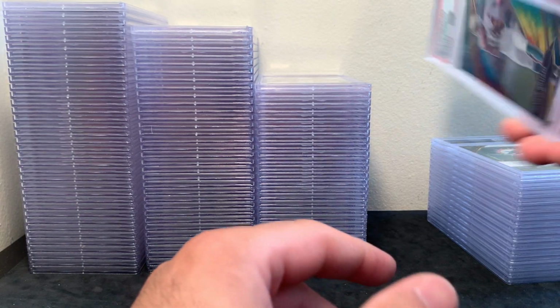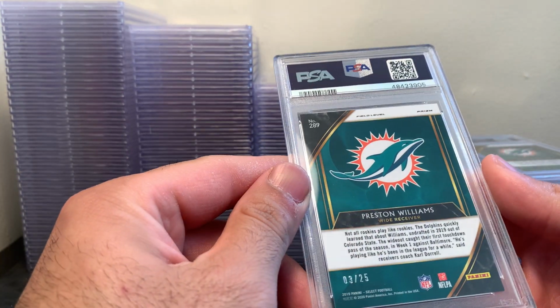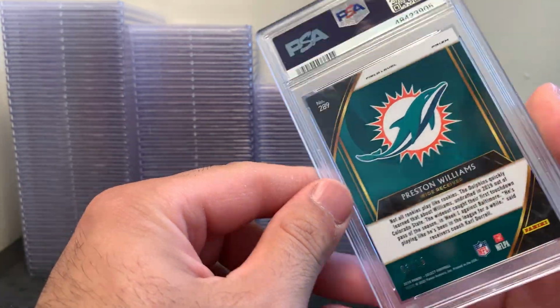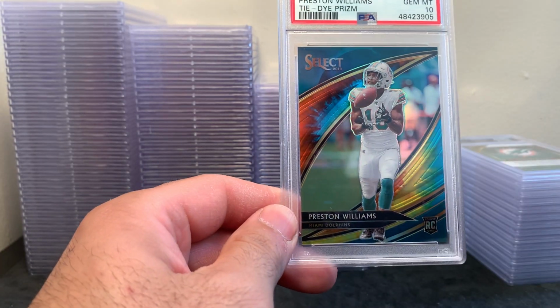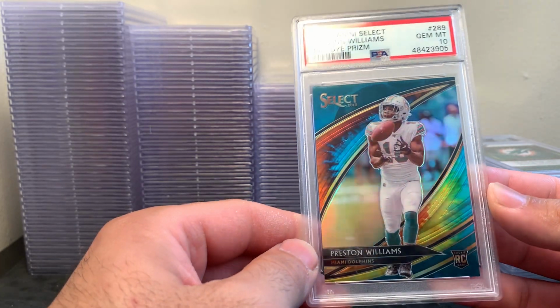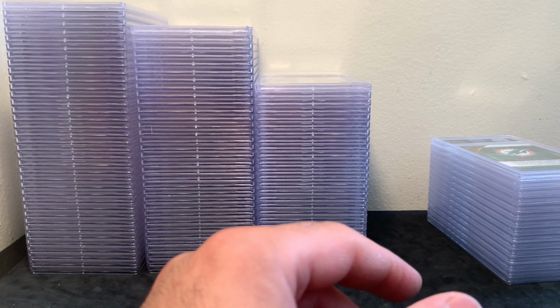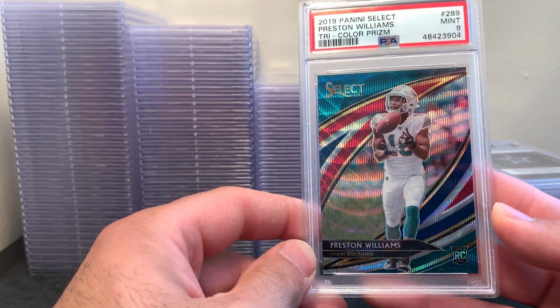PSA 10 Gardner Minshew. This is the tie-dye, numbered to 25, Preston Williams. I believe I got this in a lot for 10 bucks with like 3 other one of his cards. Another one's right here. And I sold the other 2 cards for more than I paid for the entire lot. And basically these cards are free. PSA 10 tie-dye. It's a decent wide receiver, nothing too great, but again, a guy who doesn't have a lot of cards graded, who you can get a premium for some of their cards.